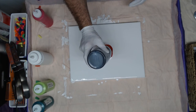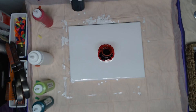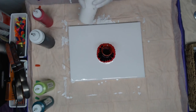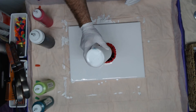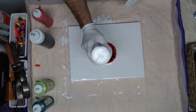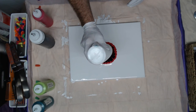Now the black is the Creative Inspirations black? Yes, lamp black. Followed by the Creative Inspirations white, correct? Yes, titanium white. White between your greens, Laura said.